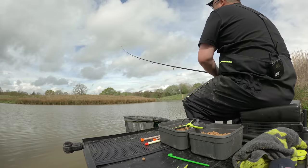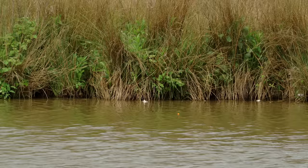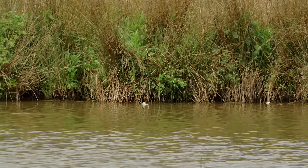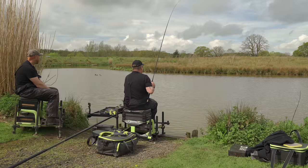Anything happening? No. So I'm going to feed quick, whiz in, change float, whack it out there, and get a bite. Oh, again, I missed it because of my curve. There's this big swell. Right, watch this. Big float, fish on. So I'm going to put my biggest float on now.